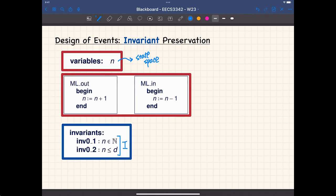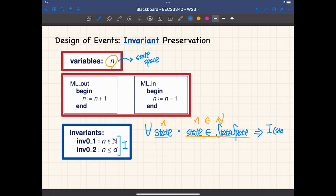So we can say for every state S, and then we can say the state is a member of the state space. This is more general. But in our case, you can think about for every n, such that, what's the type of n? It's simply a natural number. And then if that's the case, we want to make sure the invariant is satisfied on the state. In our case, we want to make sure n is less than or equal to d.